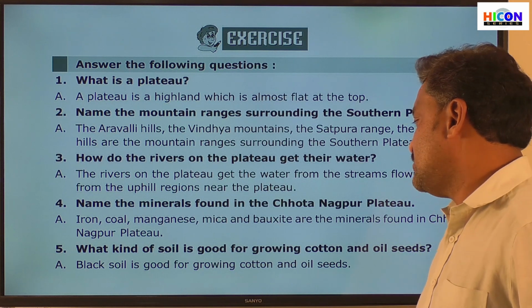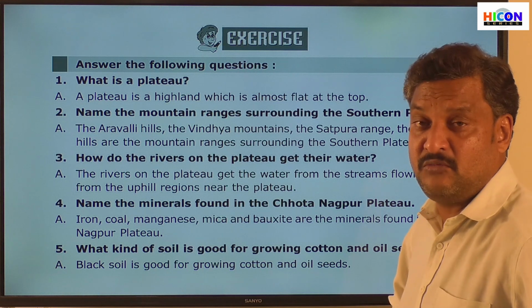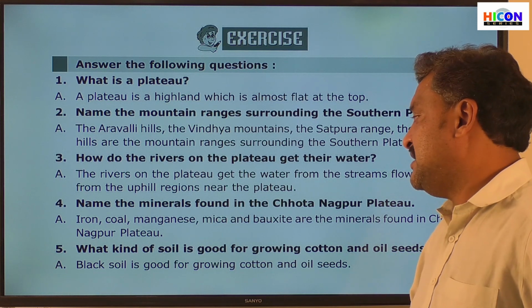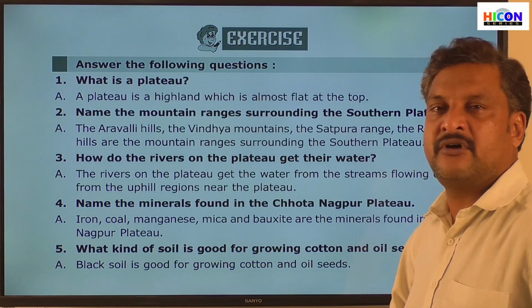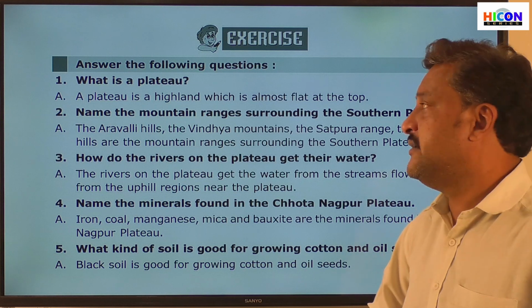What kind of soil is good for growing cotton and oil seeds? So which soil is the most suitable soil for growing cotton and oil seeds? Black soil is good for growing cotton and oil seeds. So which type of soil is good? Black soil is good for growing cotton and oil seeds.